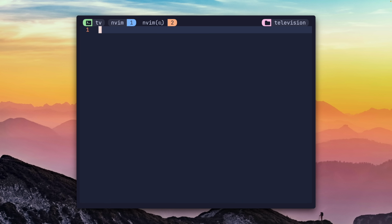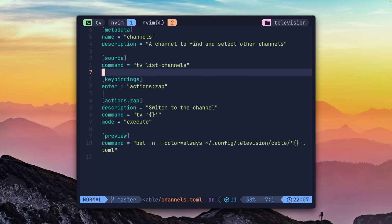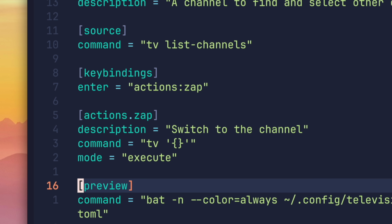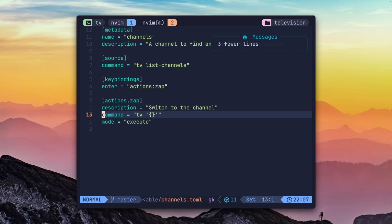I know this sounds stupid, but I am listing channels. Now this template has a lot more than what you can see here, but to make things short, the metadata keeps what it is, the source holds the sourcing utility, in this instance, tv list-channels, and then we have actions and key bindings to come with them. Enter is mapped to actions zap, and I just made up the zap command, which takes the input from the source, and in our case, just adds it to TV. Actions can be executed to replace TV or forked to run, and when you're done, it'll go back to the original TV source.